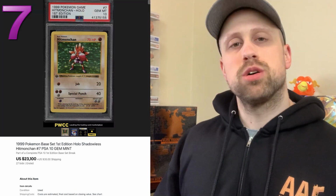The number 7 most expensive card from base set is the holographic PSA 10 Hitmonchan that once sold, I believe back in November maybe, for $23,100, but more recently has come down to the price of $16,766 for its PSA 10 copy.